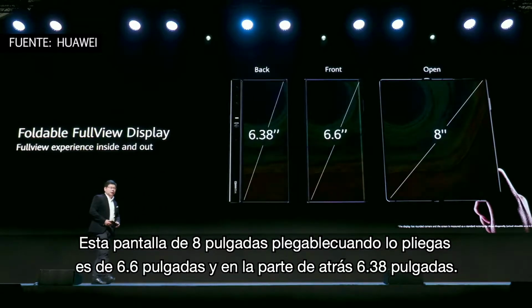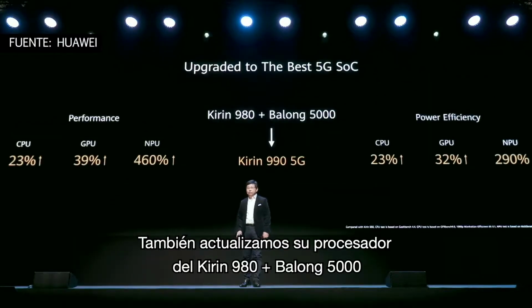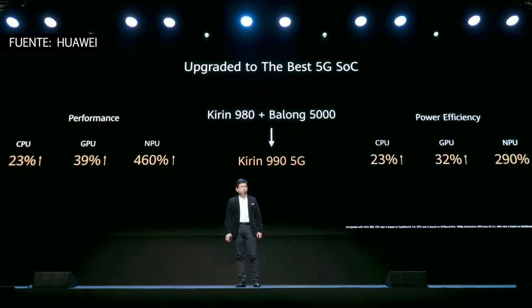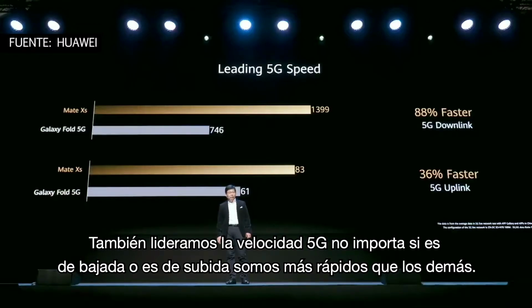And the backside, 6.38-inch. And also we upgrade the chipset from Kirin 980 plus the Balong 5000 modem to the latest Kirin 990 5G modem. And also we have leading 5G speed. You can see no matter downlink and uplink, our speed is much faster than the others.